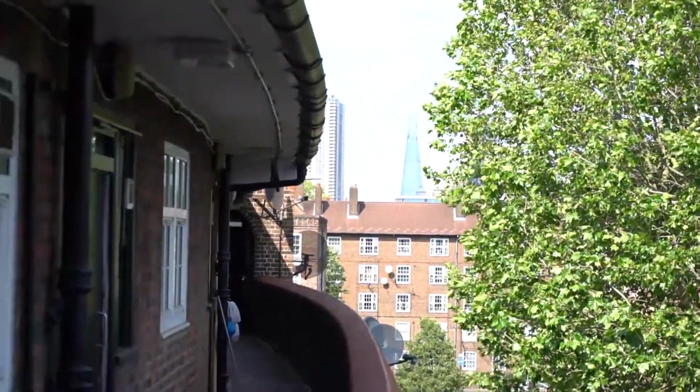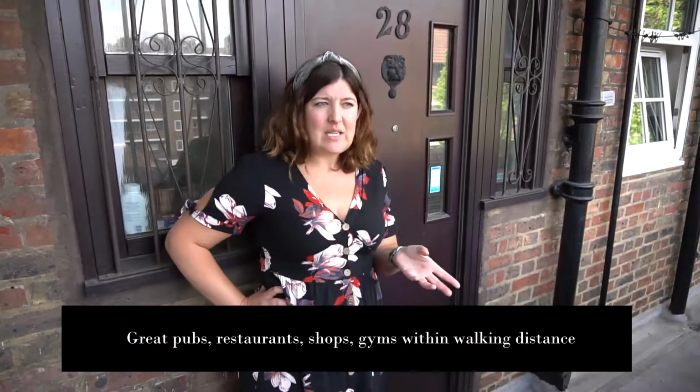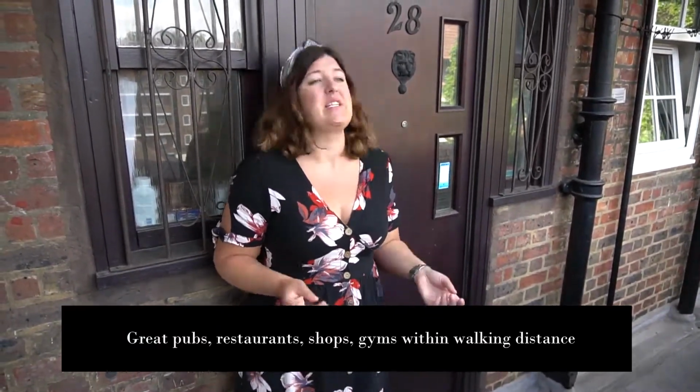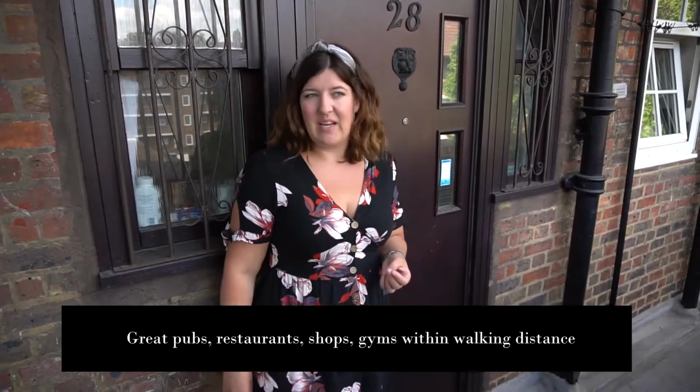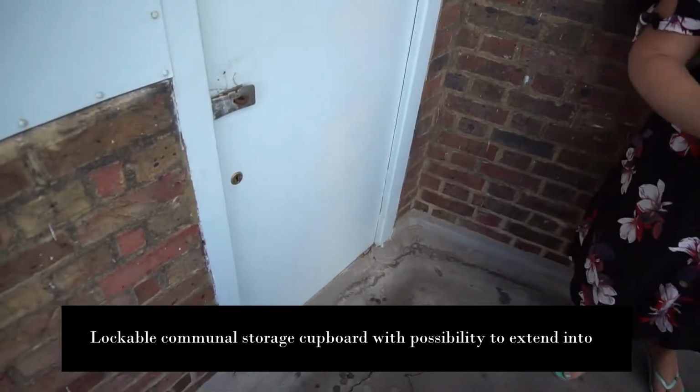So you can walk there in about 40 minutes, or you can get over to Westminster in about 30 minutes. Right behind that building we've got Kennington Park, which is really lovely to go over there. They do these amazing pizzas over there, loads of lovely local restaurants and pubs and gyms, anything you can want really, great community feel.